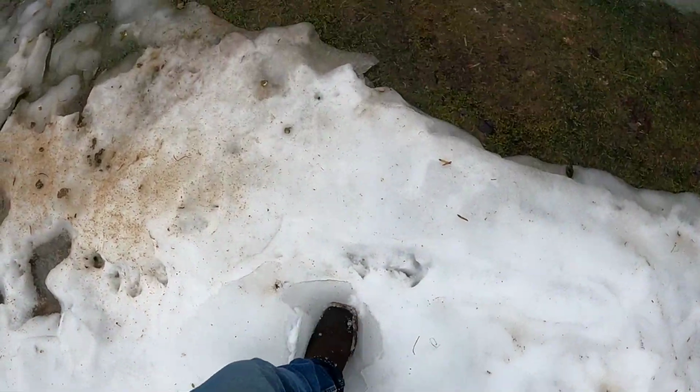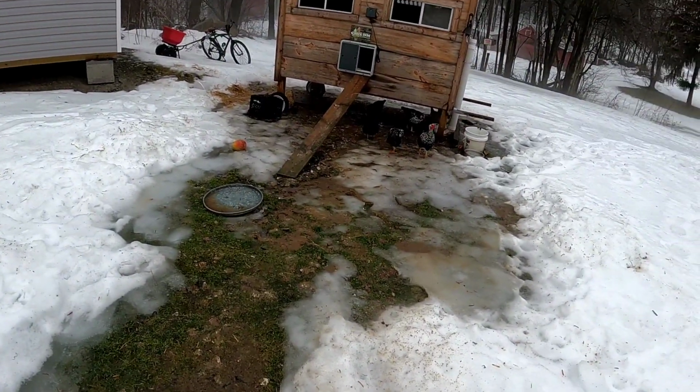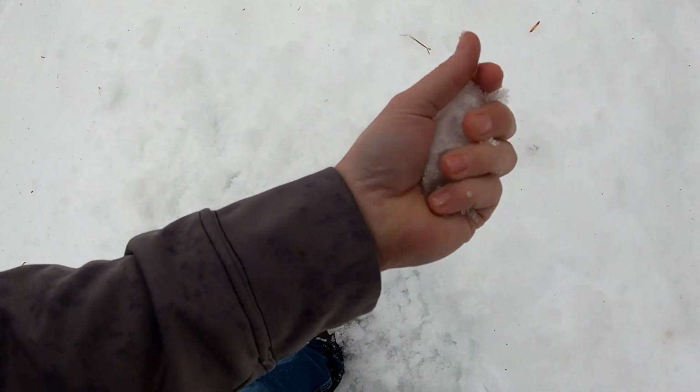I'm just out here in the shed working on a little bit of stuff. I'll fill you guys in in a second, but this is the chickens' run area. You guys haven't seen grass in a while, huh? But up here, there's still probably close to a foot in this area. So a lot of snow. Oh, it's so sloppy. This stuff is perfect snowball weather. It's got so much moisture in it. It's melting. Whew. It's busting my butt.